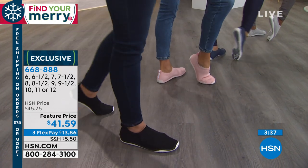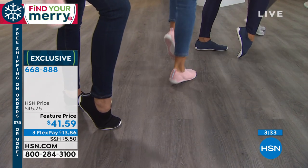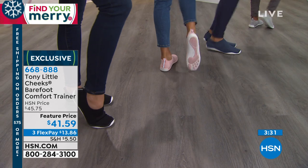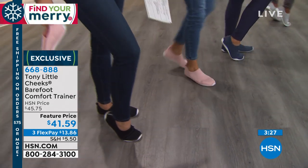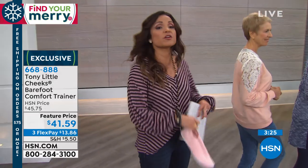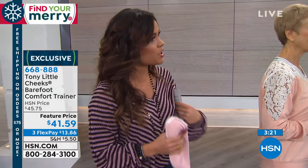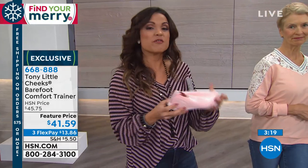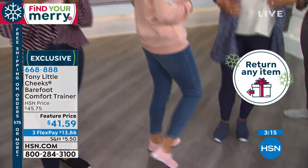And if you take a look at our price point, this is truly amazing for the technology that you're getting, Tony. $41.59, plus 1 year's worth of personal training where they can call. Yes, and the flex payment, $13 and change gets them home. And we're in our extended holiday return policy. So you have until the end of January next year if you want to test them out or if they're a gift for somebody and you want to wait till the holidays to give them. But you'll know the minute you put them on. They're so soft and flexible.